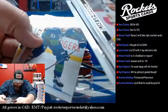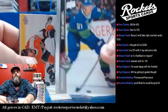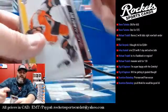And is that a French? Yes, we have the French version of Tyler Myers. Bottom left corner there. So we'll set that aside.